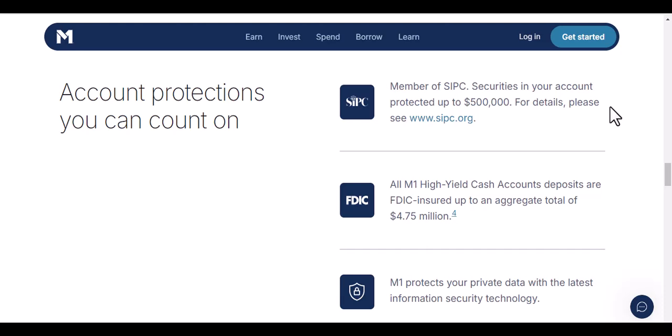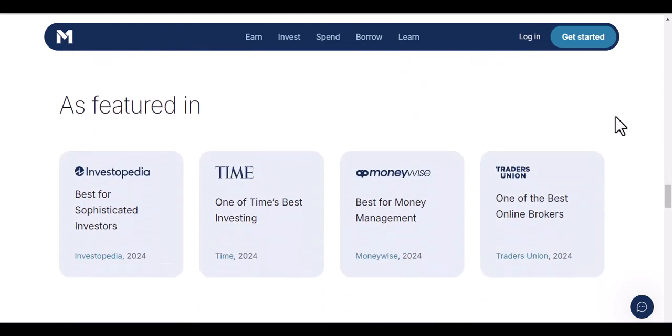brokerage? This is where things get a bit more nuanced. M1 Finance supports Automated Customer Account Transfer Service, ACATS, transfers. ACATS is a standardized system that allows for the electronic transfer of securities between brokerage firms. Now, here's the kicker: M1 Finance doesn't impose a specific dollar limit on ACATS transfers. However, the receiving brokerage might have its own requirements and limitations. Additionally, the type of securities you hold can affect the transfer process. Some complex securities or illiquid assets might not be transferable via ACATS.